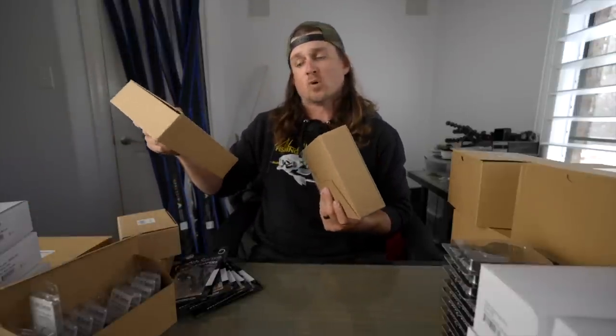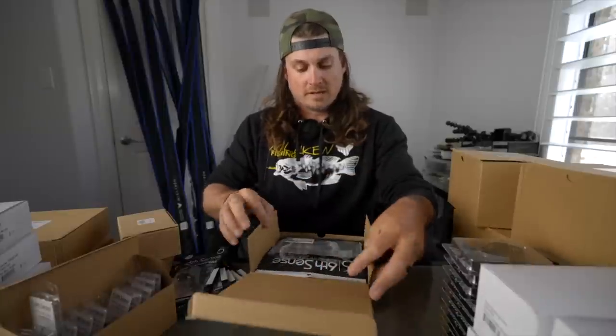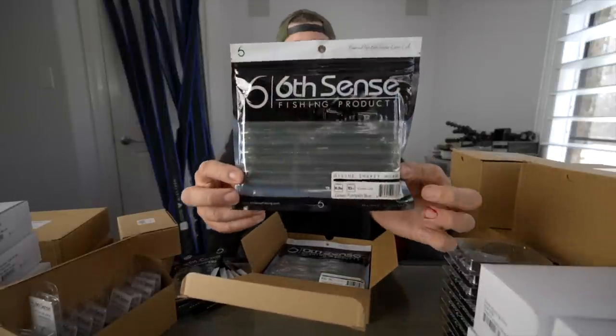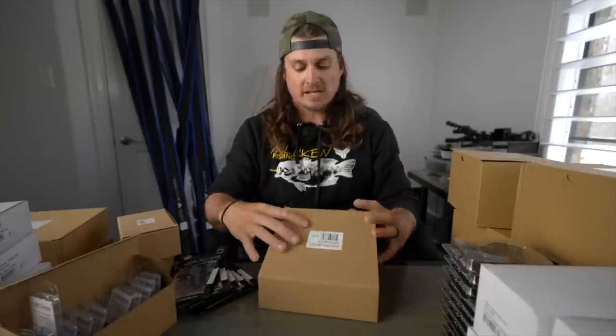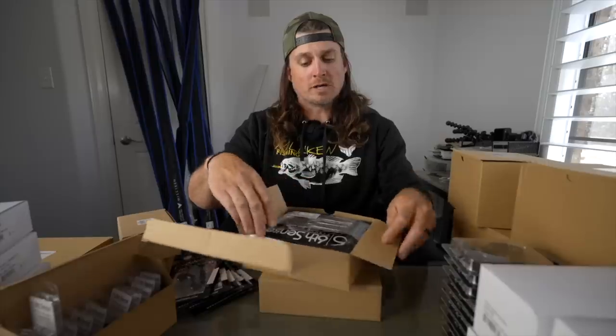6.3 Divine Shaky Worm. I got in three different colors. This is an awesome bait. I'll be using this once again a lot, the first one or two of the opens. First color here, green pumpkin blue. Nothing crazy there. Got a case of those guys. I blast through them, I know I'll use them. Nice clean watercolor, natural color.